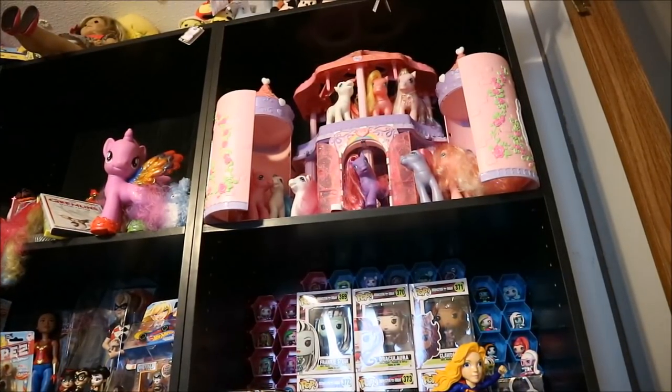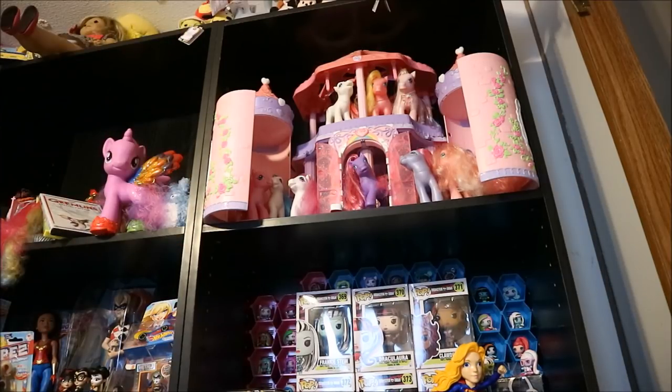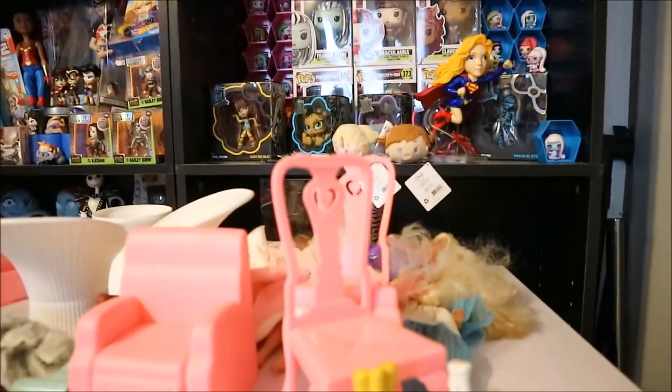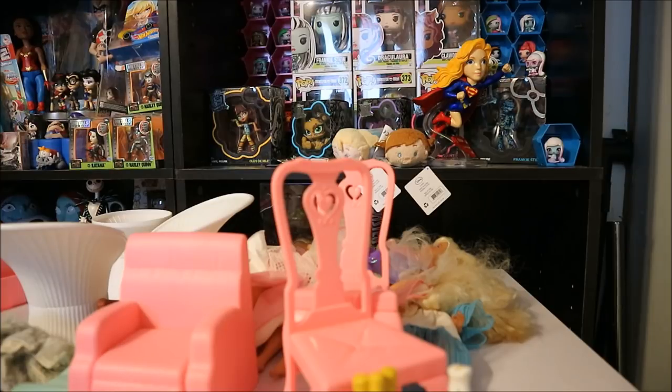And then, see, I have this shelf up here, to the very top. That's all ponies. That's a My Little Pony Crystal Castle, Rainbow Crystal Castle, I think. And it's G3, so I have a lot of G3 ponies up there in that. And I want to do little room setups somewhat. I don't know.